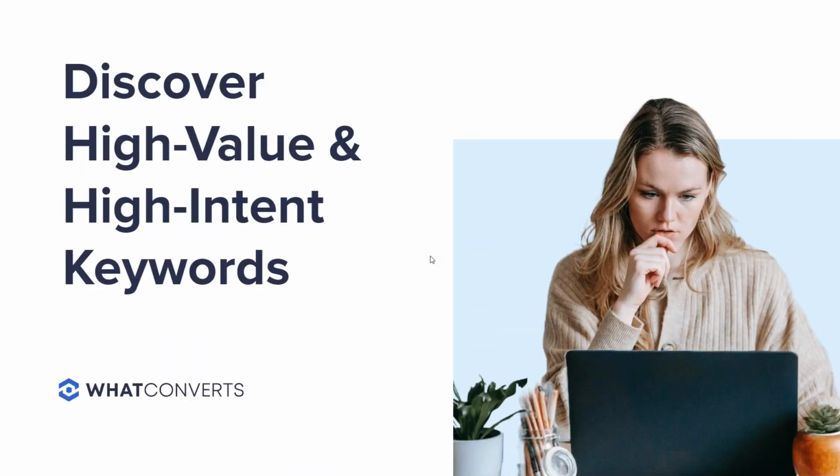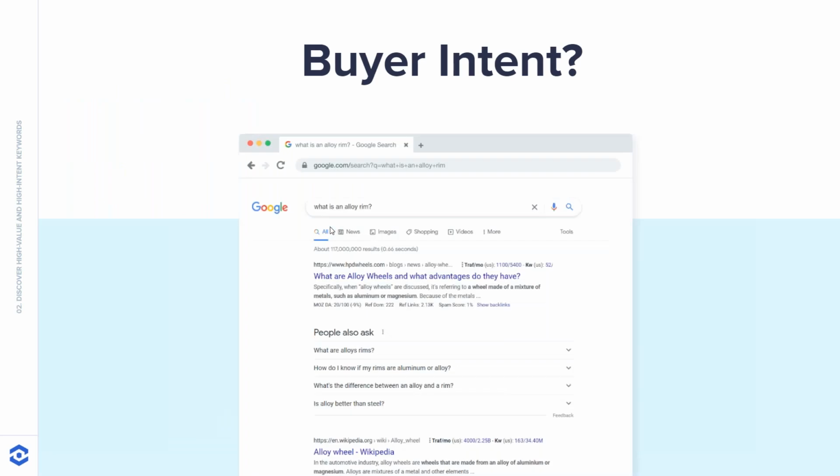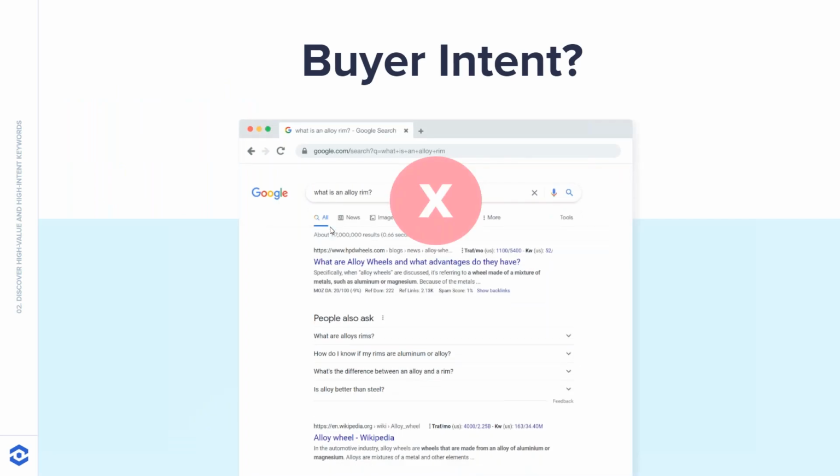So now that we've got the lead tracking software, how do we use it to see the benefit? So the first thing is discover high value, high intent keywords. How do you know they're high value or high intent? So I bring up buyer intent because in my journey, you can target a lot of keywords, but if they don't have buyer intent, you're not going to get the conversion. You're not going to get the lead.